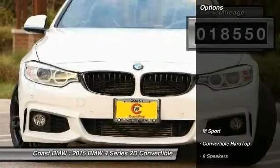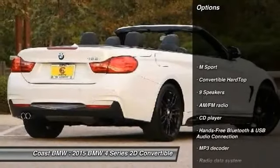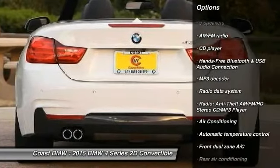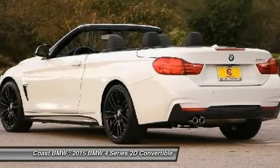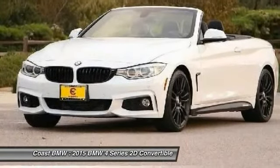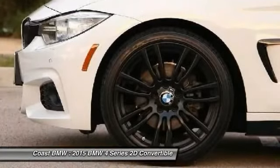Here are some of this vehicle's great options. Power passenger seat, traction control, leather-wrapped steering wheel, dual airbags, air conditioning, Bluetooth, power steering, four-wheel disc brakes, universal garage door opener, fog lights. Wouldn't you look great in this vehicle?